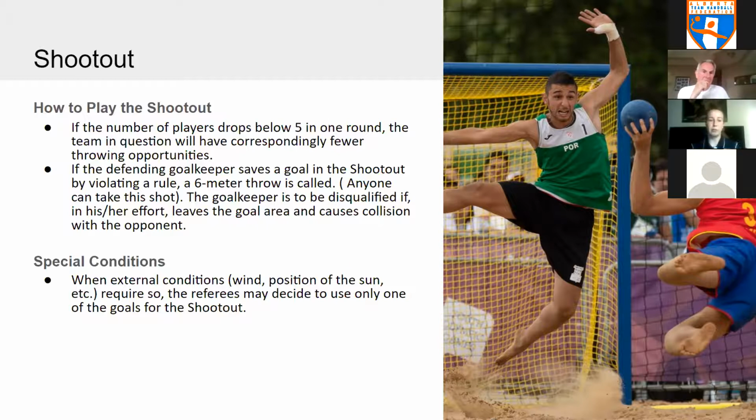And again, what I just touched on, if the defending goalkeeper is violating a rule by, for example, initiating contact, that goalkeeper is disqualified, and there's a 6-meter throw called for the player. The 6-meter throw can be executed by anyone. It doesn't have to be executed by the player that was actually fouled.